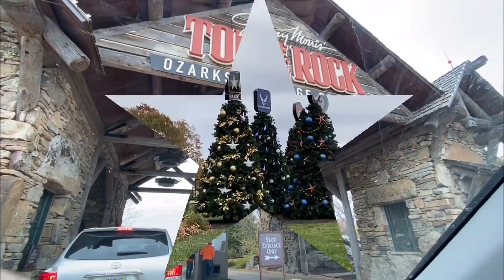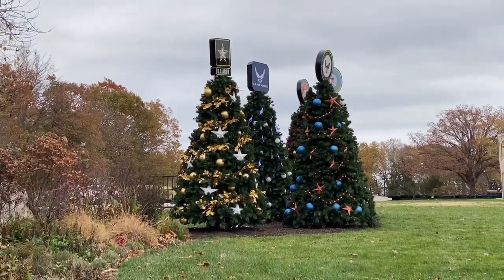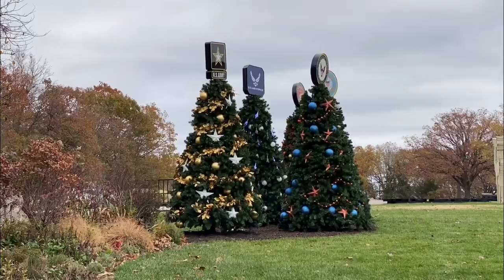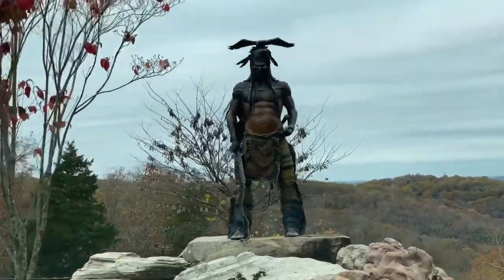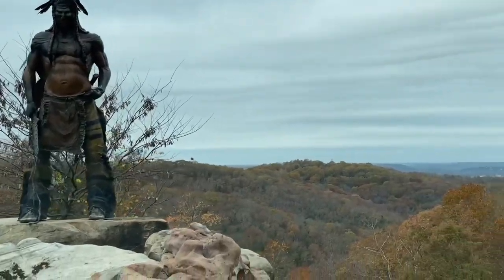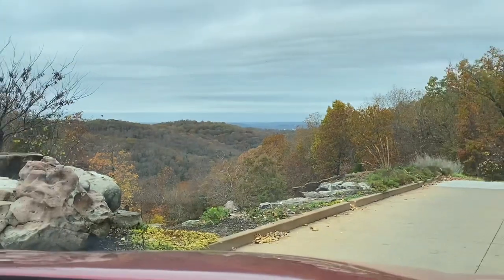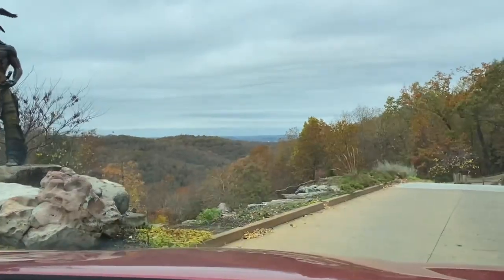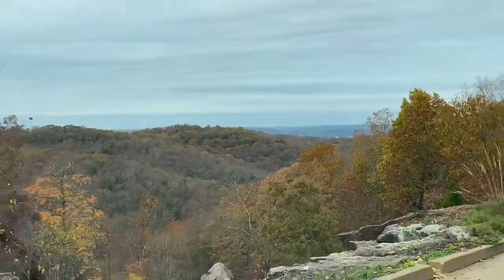Parking lot entrance. It's Veterans Day week, so each branch of the military has a Christmas tree up there. We got a statue of the Indian here. Look at this view, you guys. Oh, look at that. This is where we're at. This is if I zoom in.